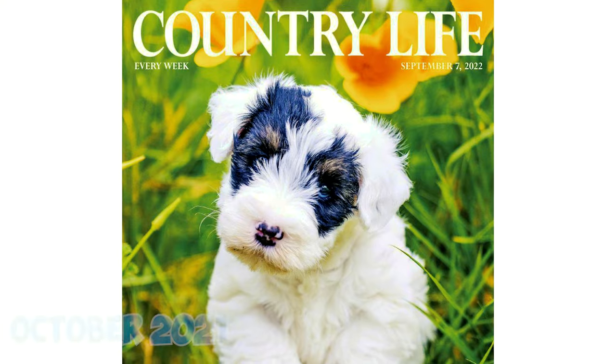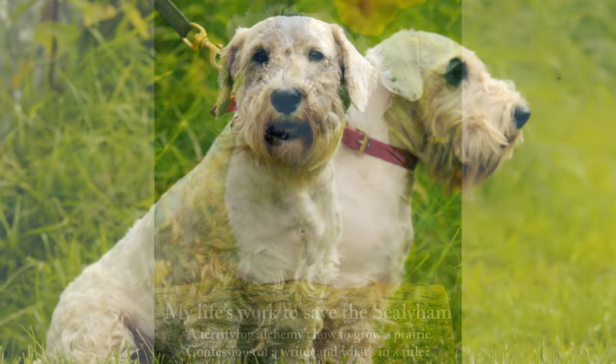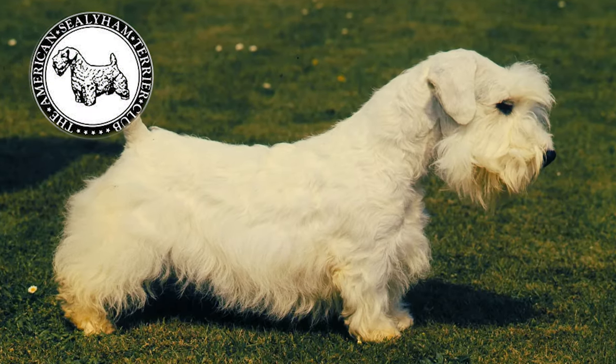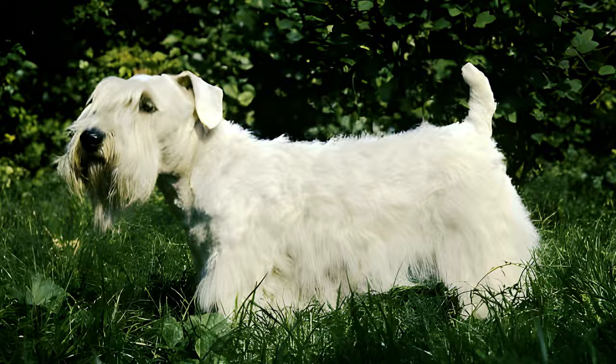Number 22. In October 2021, Country Life, a British magazine, initiated a campaign aiming to rescue the endangered Sealyham Terrier breed, drawing attention to its plight. The founder of the Working Sealyham Terrier Club emphasized the importance of annually breeding 300 to 500 puppies to ensure the breed's continued vitality.